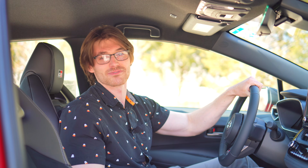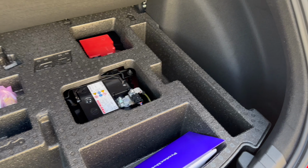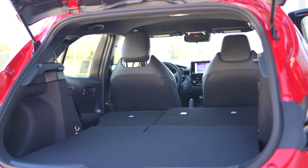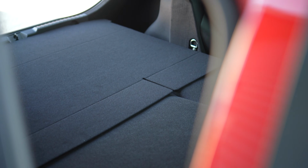The same thing goes for the cargo area. When you have the rear seats up, it's hilariously short because they actually put the battery underneath the floor. There's no spare tire, it's just a fix-a-flat kit, but at least that high level does mean that you have a flat floor when you lower the seats. And it's a commendable space.